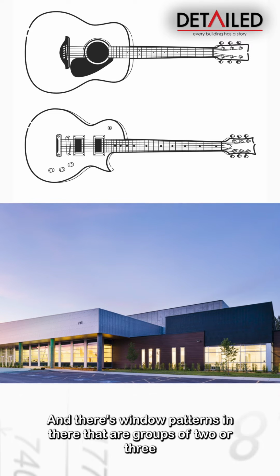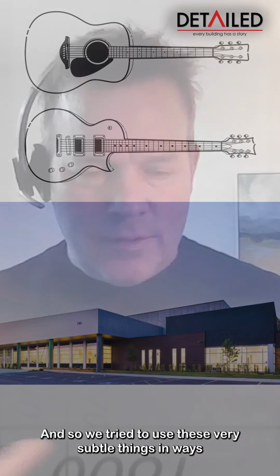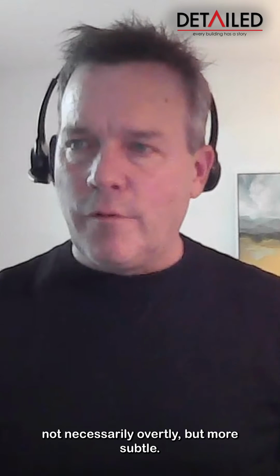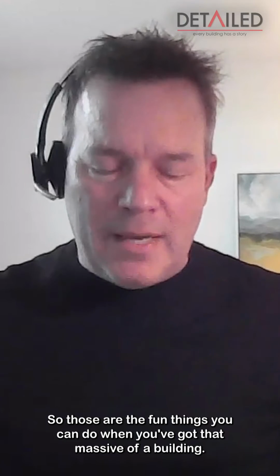And there's window patterns in there that are groups of 2 and groups of 3 that are meant to represent the black keys on a piano and how they're patterned. So we tried to use these very subtle things in ways to move the effects of music around the shell of the building. Not necessarily overtly, but more subtly. So those are the fun things you can do when you've got that mass of a building.